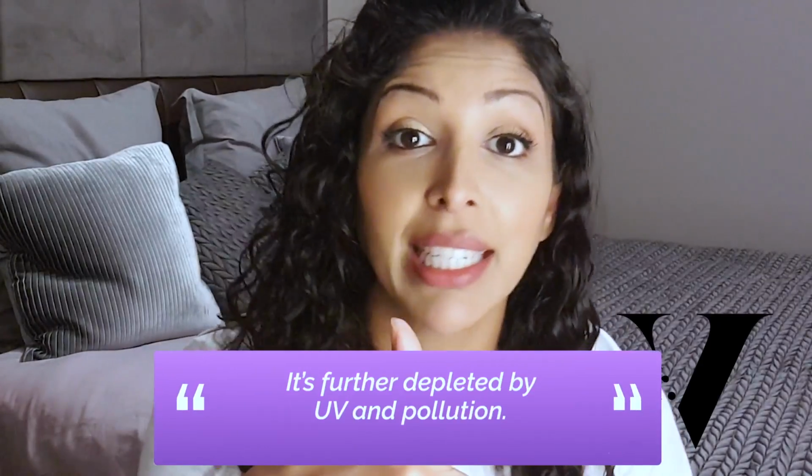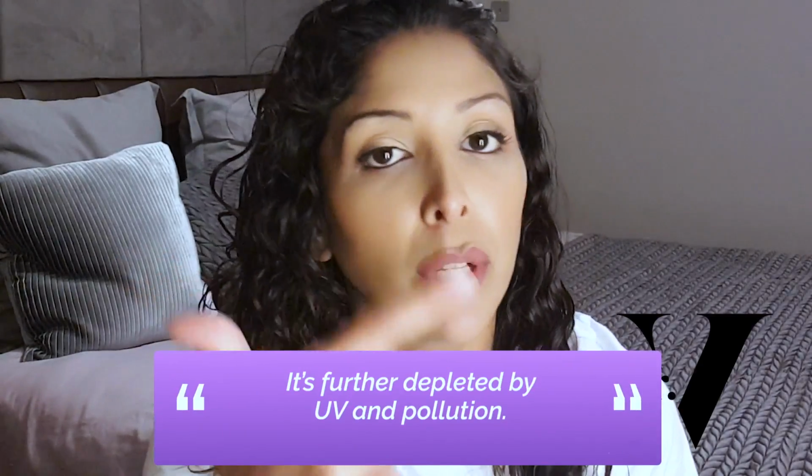It's important to note that actually in our youth, vitamin C levels are higher, in the epidermis and dermis. And as we age, we actually deplete our skin of vitamin C. In addition, it's further depleted by UV and pollution. So if you live in a city, you need vitamin C and actually other antioxidants to mop up free radicals that are taking place from pollution. And again, if you live near the equator or it's summer, you really need to be doing the same thing.